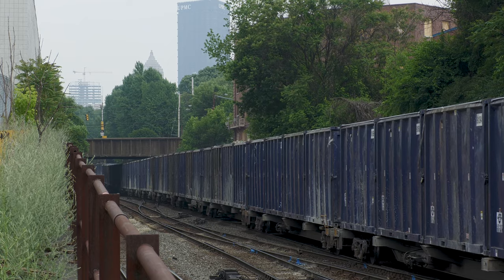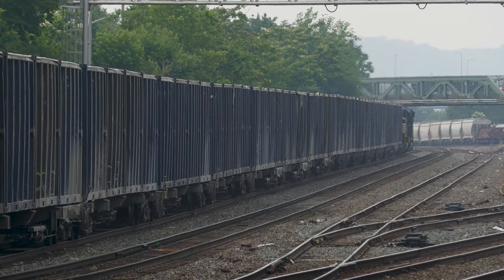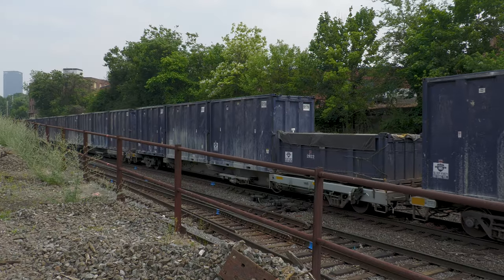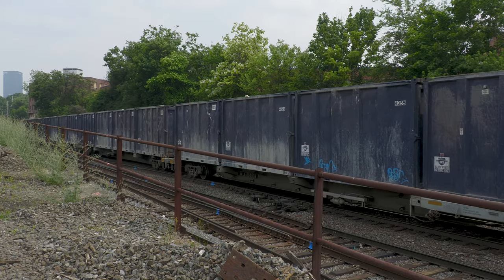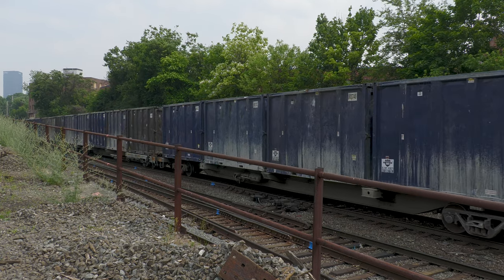This unique train is made up of solid trash cars loaded to the brim with garbage from New Jersey. When major cities like New York and Jersey can't dispose of their trash due to confined spaces, what do they do? They ship it by rail. I'm not sure if the folks living around here love to see this train, as the stench coming from the trash was very apparent to smell.